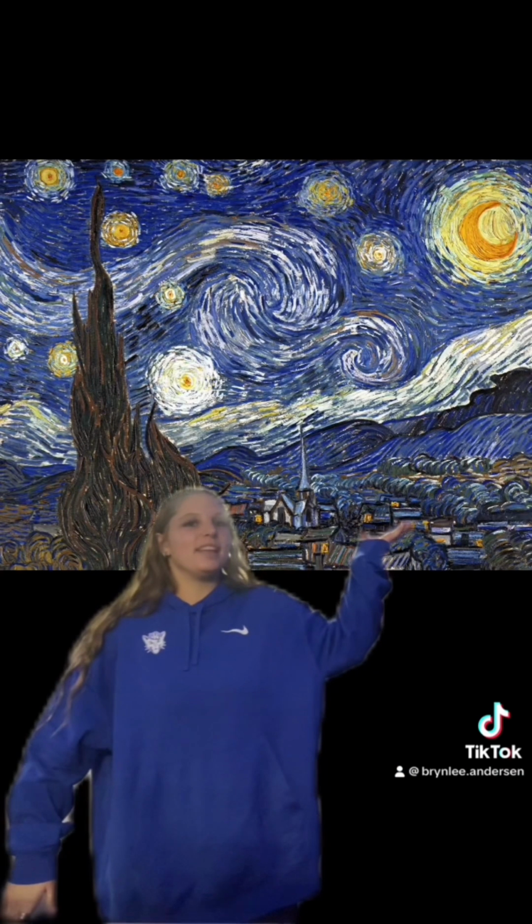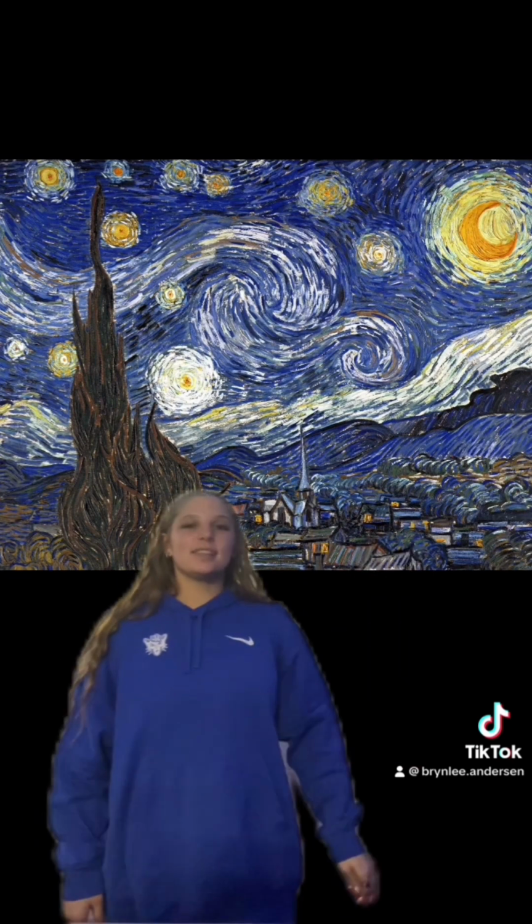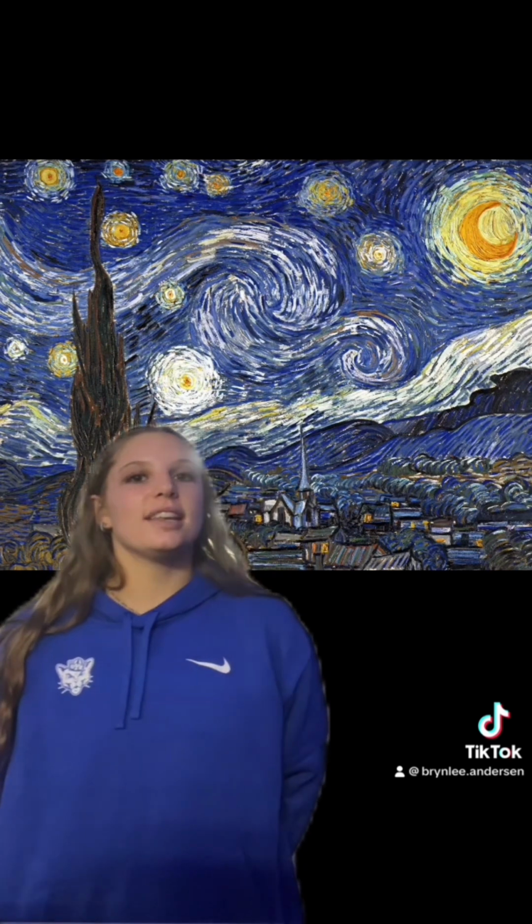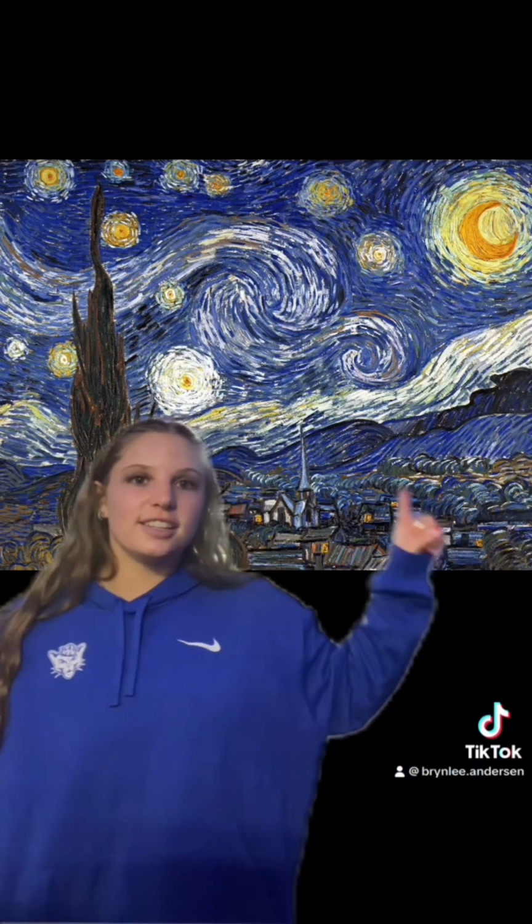And you're looking at this painting by Vincent van Gogh. This is probably one of the most famous paintings ever done. His paintings would not become popular until after he died. He was in and out of mental hospitals, but he used a style of painting that is manic, so his brushstrokes are wild and crazy, as you can see in the sky.